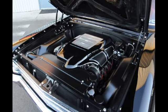LS9 supercharged engine, one of the very first crate motors available from GM, originally in the ZR1 Corvette. This one from the factory was destined to make 638 horsepower. We were able to tune it to get over 700 horsepower at the flywheel in a just over 3,000 pound car. It is an absolute blast to drive.